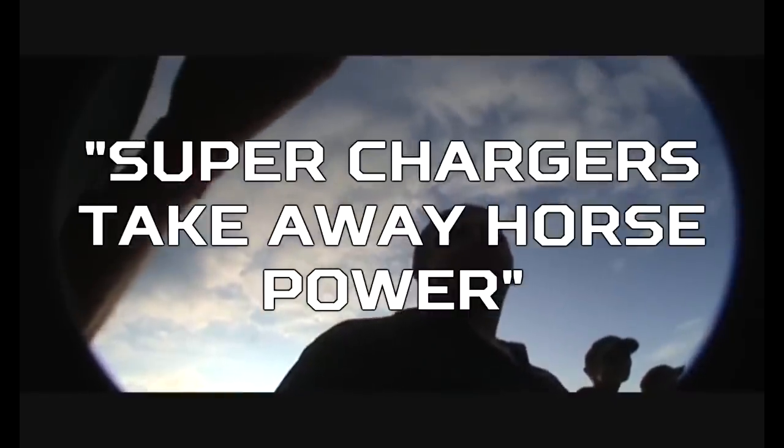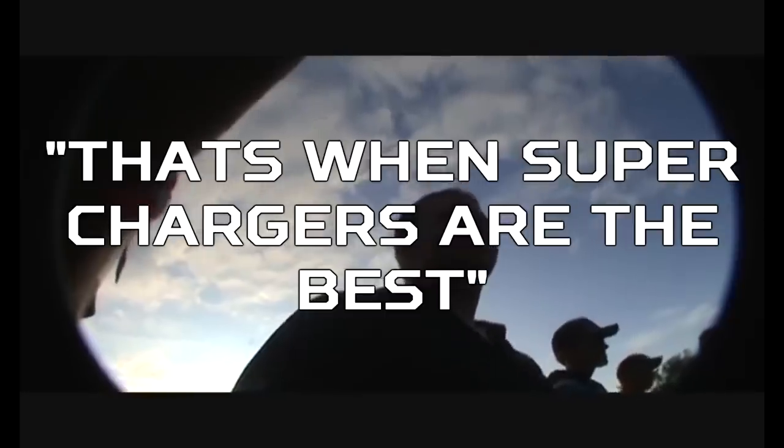I found a supercharger for it, but Unique Edge says that will rob my performance. Really? Superchargers take away horsepower. The only time the supercharger will get good is if you're going over 100 miles an hour. That's when superchargers are the best.